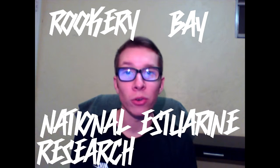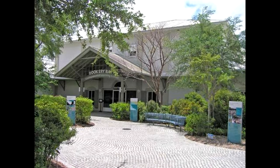For my self-guided field trip, I visited the Rookery Bay National Estuarine Research Reserve. It is one of the last remaining mangrove estuaries in North America, which is something new that I found out. I actually volunteered at this place 4 or 5 years ago back in high school. It's a very nice place. As you can see here from this picture, this is the entrance.